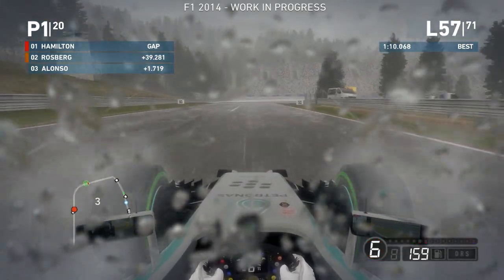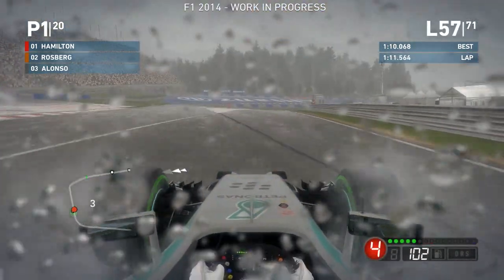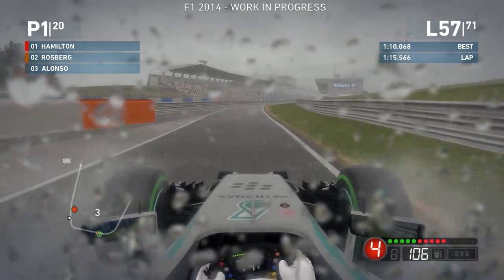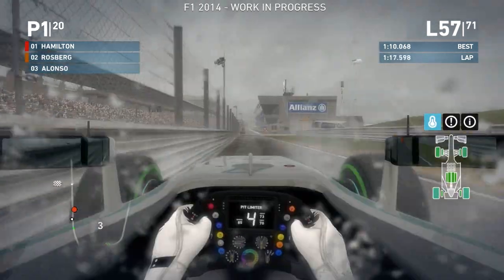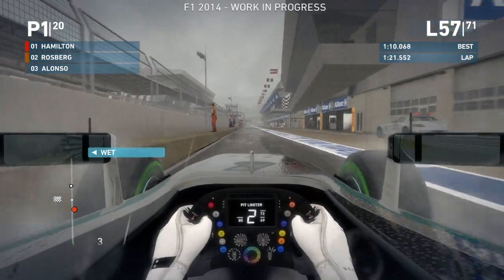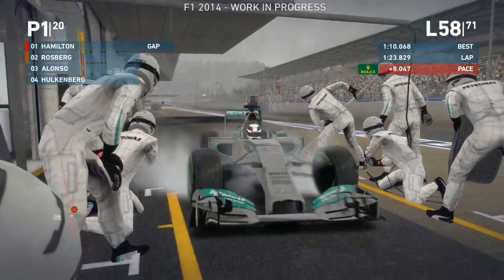And we've got someone right behind us. I think it's actually Magnussen. No, he's not going to go around the outside because he doesn't know what he's doing. So, we're going to go in the pits there and put the wet tyres on. I bet you're thinking, well, that's a stupid call. Well, basically, the conditions just kept getting worse. You could see it each and every lap, the conditions are getting worse and worse and worse. And, yeah, just crazy stuff.